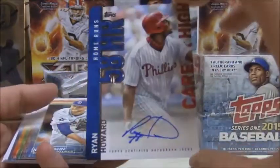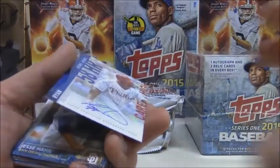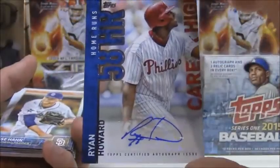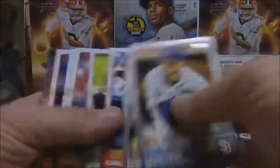Got a Ryan Howard auto, Career High. Would have been a good one a couple years ago. For the Phillies, A. Henry. Nice hit. Been a lot of good names in this case. I'm pretty impressed.